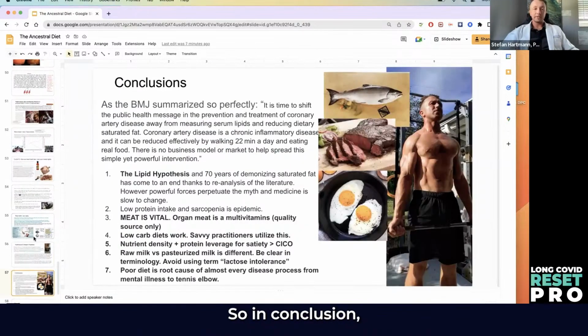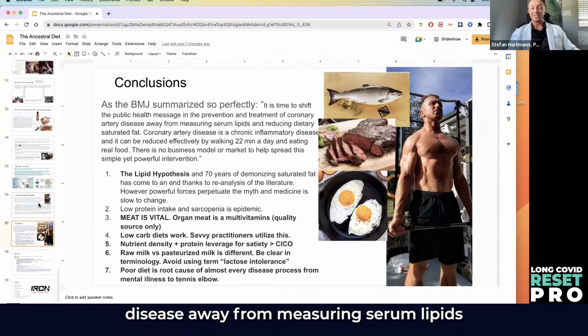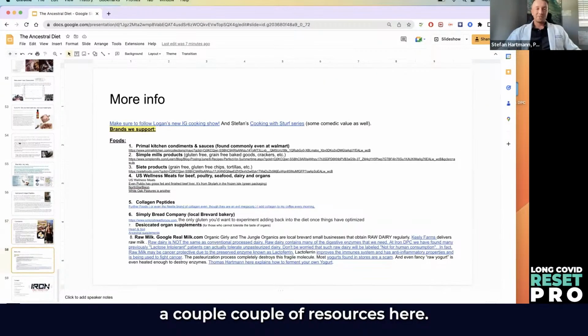So in conclusion, as the BMJ, the British Medical Journal, summarized so perfectly, it's time to shift the public health message in the prevention and treatment of coronary artery disease away from measuring serum lipids and reducing dietary fat. That's pretty much it. All I have for you, a couple resources here I can send you on where to buy some of these organ meats if you're interested.